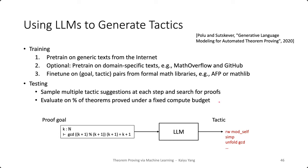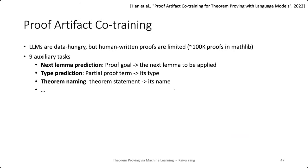This paradigm was first pioneered by this work, Generative Language Modeling for Automated Theorem Proving, and this is from OpenAI. So this is just a general framework. Next, I'm going to go over a number of papers, each trying to build on this framework and add something onto it. The first one is this proof artifact co-training paper. It's also from OpenAI.